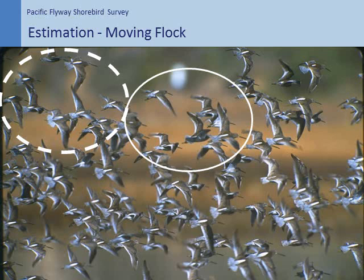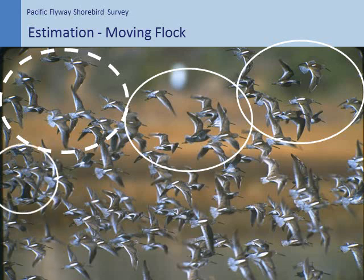You can easily identify the species in flight in this photo because of the distinctive white patch on the back in flight. This makes them dowitchers. We don't ask you to distinguish between long-billed and short-billed dowitchers in the field, and we prefer that you don't. Inspecting each individual would take far too long to do during the survey. However, please feel free to revisit your survey area after the survey window has ended to make any notes or confirm any identifications.